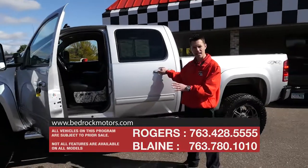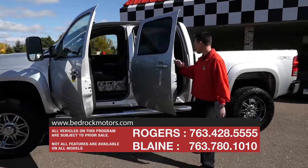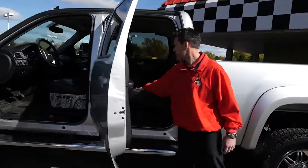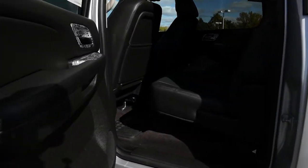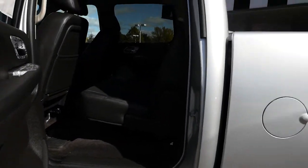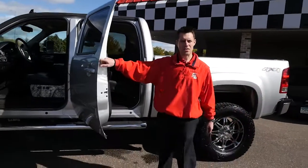And this is a heated leather seat, driver memory. It's got navigation. Again, leather seats all the way through the back. Got a trailer hitch on the back. This is an amazing truck. It's like brand new. It's a 2013.